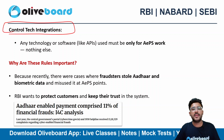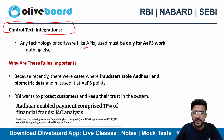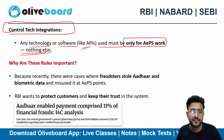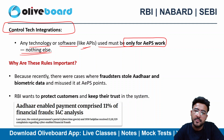Now sometimes there is API integration as well, or any kind of technology integration in the AePS system, right? ATO system as well. So in that case, any technology or software integration used must only be for AePS work and nothing else, right? If there is some kind of software or any kind of technology integration into the ATO, then that should be used only for AePS purposes, not for any personal purpose or any other purpose, right? It should be completely mutually exclusive for AePS work only, not at all for any kind of other work.